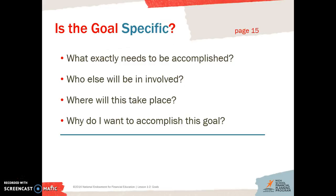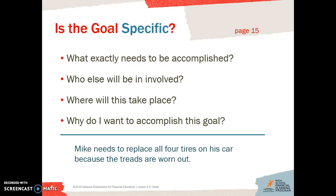So think back to Michael. He wants to get new tires for his car. Is his goal specific? Well, sure it is. Mike needs to replace all 4 of his tires on his car because the treads are worn out. So that's a reason to accomplish it, and it explains exactly what needs to be accomplished. He needs to get new tires.